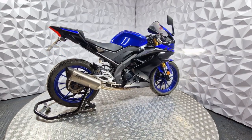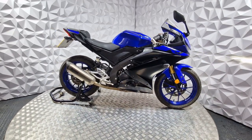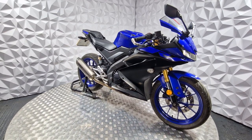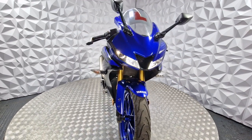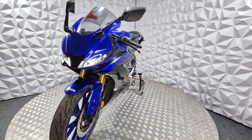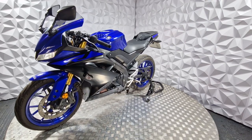All in all, I can't see any damage on this bike. Trying to look around to see if I can see anything, but so far I can't find anything. Fork seals are in good condition, they're not leaking. This is a very nice bike, the engine runs smoothly, the gearbox is very smooth, the clutch bite is good.